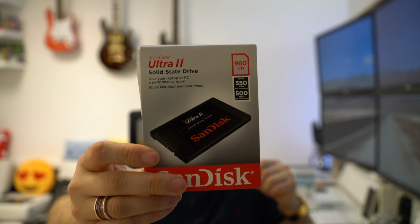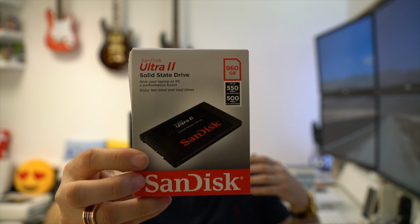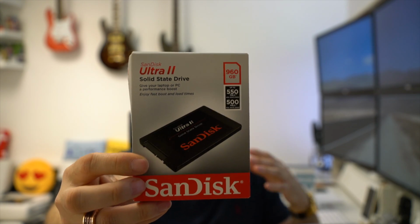Now, next up, this is something that I purchased just recently. This is a 960GB SSD drive, and it says that it's capable of up to 550 megabytes per second on the sequential read and 500 on the sequential write.